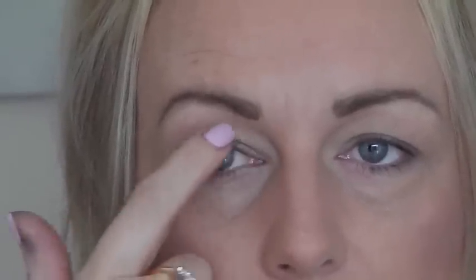So first rule, never ever put light shimmery eyeshadow here, because anything that is light and shimmery brings things out, so it's gonna bring your hood out. Your eye is gonna look even heavier. Whatever you want to hide, you make it darker and matte. And I thought for this purpose, I make one eye up how you should do it and one how you shouldn't, and hopefully we'll see the difference.